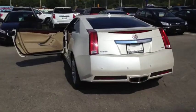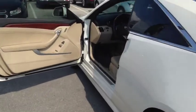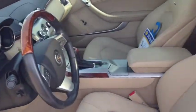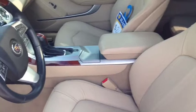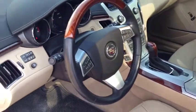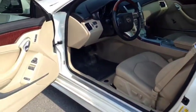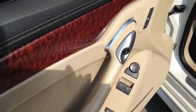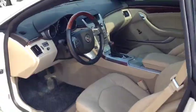This CTS comes equipped with the wood trim package, front bucket seats with leather interior, electronic climate control, as well as a power tilt open sunroof. It also includes heated and ventilated front seats, as well as a deluxe steering wheel, XM satellite radio, as well as a Bose cabin surround system, rear parking assist, as well as OnStar turn-by-turn navigation, a universal home remote, tire pressure monitors, and Bluetooth for your phone.